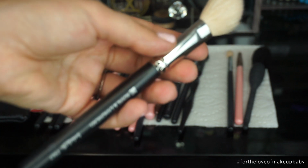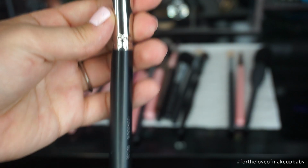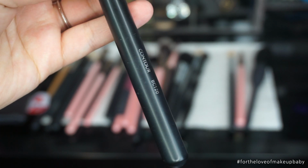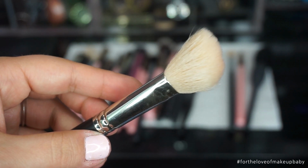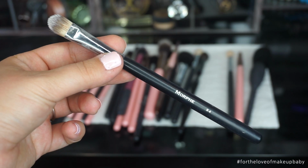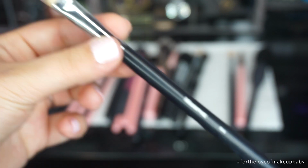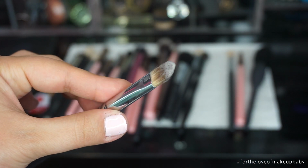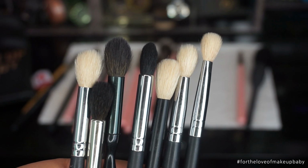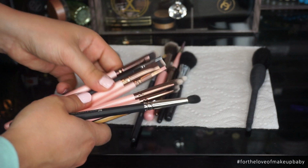So for example, this one is one of my favorites. It's the Royal and Langnickel Silk Pro Contour Brush, which I use for bronzing, contouring, and for blush. I absolutely love this. I have like 3 more at home. Then we have this Morphe S4, which I love for concealer placement because it doesn't let me deposit too much concealer under the eye. It gives me the perfect amount. And of course, I have a bunch of crease brushes because those always come in handy.